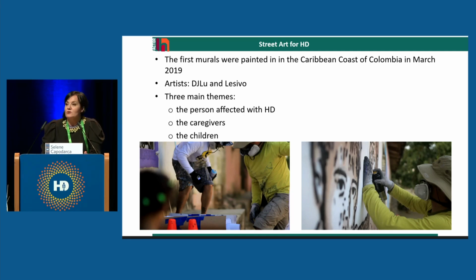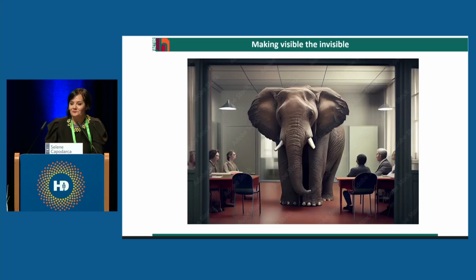And the murals were focused on 3 main themes: the person affected by HD, as well as the caregiver, and ultimately the children. You can see the artist here at work.